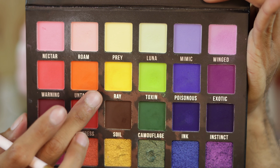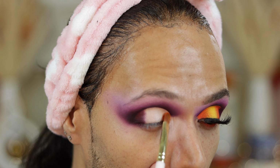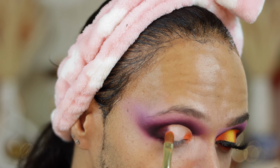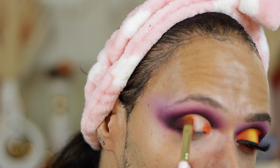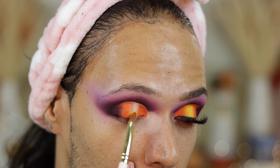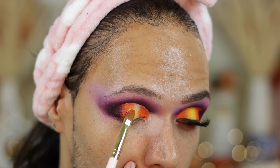So we are going to jump right into Lethal, and then for the eyelid colors, for our halo eye, we are going to be using the Untamed and the Color Ray. So that's going to be that orange and that yellow. And when I was editing this footage, I was like, candy corn vibes, period. Tell me I'm lying. But that wasn't the look that I was going for, but that's what it's giving, and I'm here for it, guys.